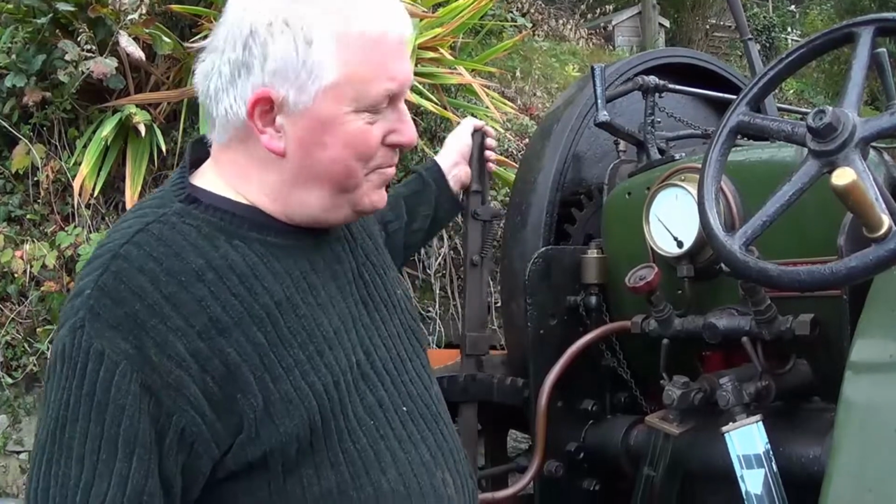Well, here we are now. The shirt's gone because you can't wear a tie with all these horrible cogs. We're going to light the fire up. First thing we do is check the vehicle is in mid-gear, so if it gets steam up it doesn't crawl off by itself. The brake's on.